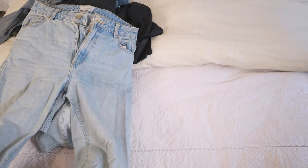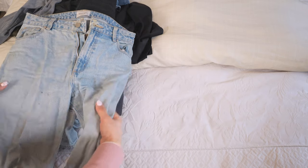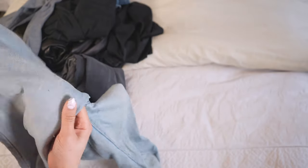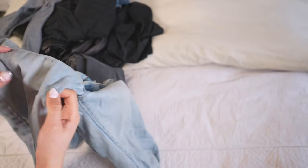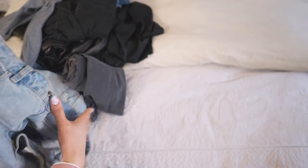These jeans I have owned for a few years. They've been all around Europe with me and they are well worn. Unfortunately, now they have a huge rip in the crotch area and I think it is too obvious to repair. I recently bought a similar style, so I'm throwing away these ones.